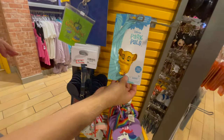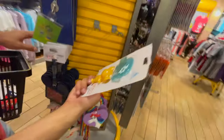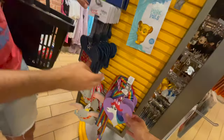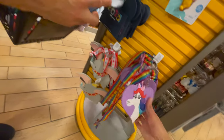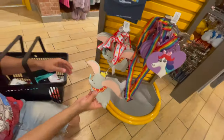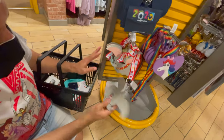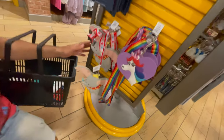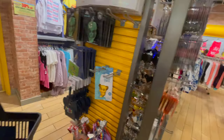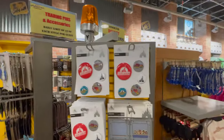Okay. There's one Park Pals here, Simba. He is $3.99. So here's a 2020. They've had this one. It's $4.99. Oh, here's the Dumbo one. This is really cute. How much is this? $4.99. I'd rather have him in his classic look, like how he looks in the movie. There's more pins though somewhere. Yeah, on the other side.